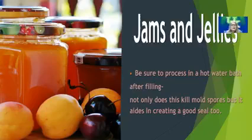And they think, oh, well, that's good. We've done our job. But what hasn't occurred is this airspace in between the lid and the product has not been sterilized. So if you put this into a hot water bath with about an inch of water over the top of the jar, and it boils, then it will actually kill the mold spores that are caught in this airspace. That will extend the life of your product and decrease the odds of any kind of mold growth.